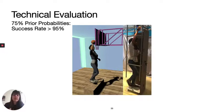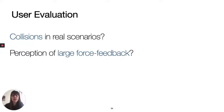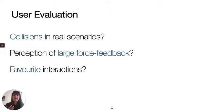We launched a second simulation by adding 75% prior probabilities on the target to be interacted with, and this improved the prediction with an average success rate higher than 95% over the 300 trials. Now that we defined that CoVR allows non-deterministic scenarios and whole-body interactions, we conducted a user experience to validate the implementation and verify that CoVR does not collide with the users in real-life experiments. We also wanted to evaluate the strength of our force-related interactions on users. Another goal of this experiment is to evaluate if large force feedback is appreciated in VR and what were the users' favorite interactions with CoVR.